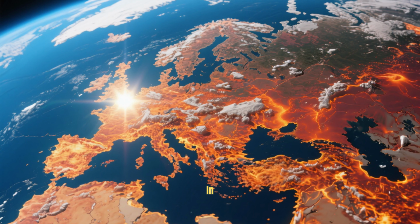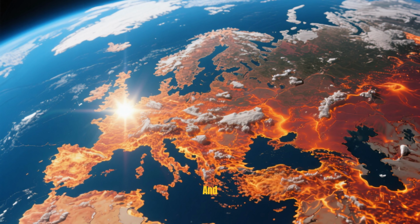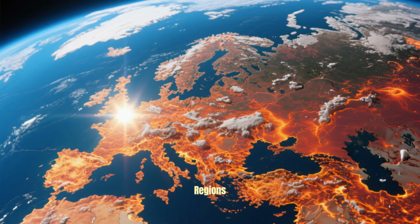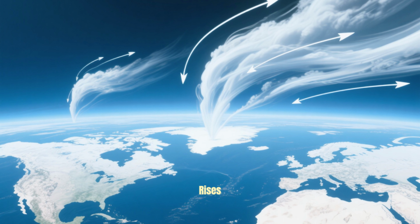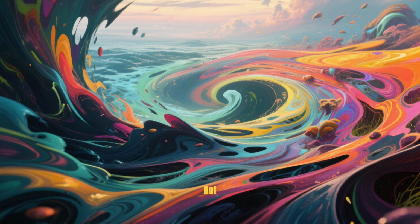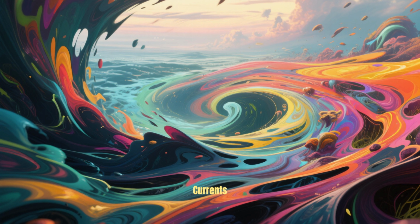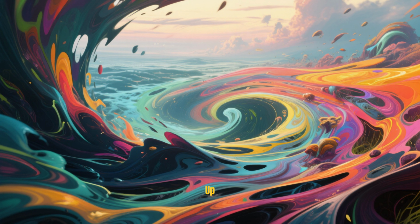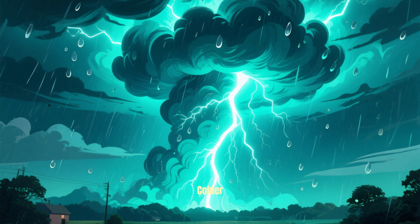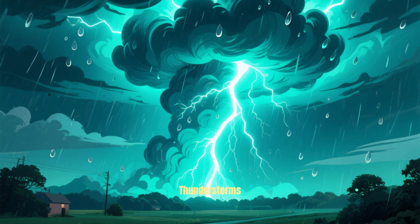During Earth's summer in the northern hemisphere, the polar regions receive more sunlight and become warmer than the surrounding regions. As a result, air rises at the poles and sinks at lower latitudes. But since Earth's atmosphere isn't perfectly still, eddies and currents quickly mix everything up. You get localized areas where colder air sinks and warmer air rises, which makes thunderstorms.